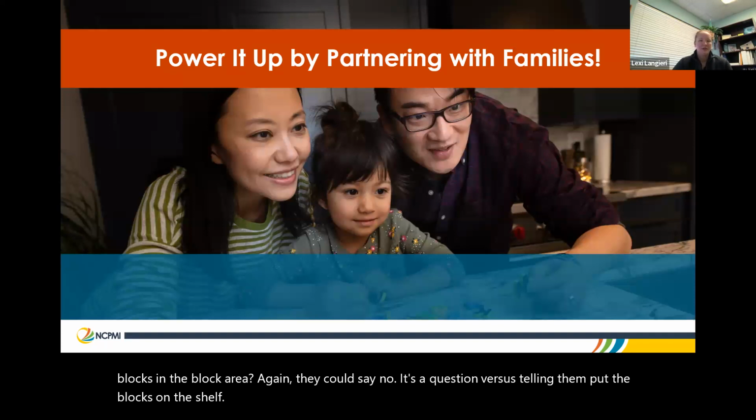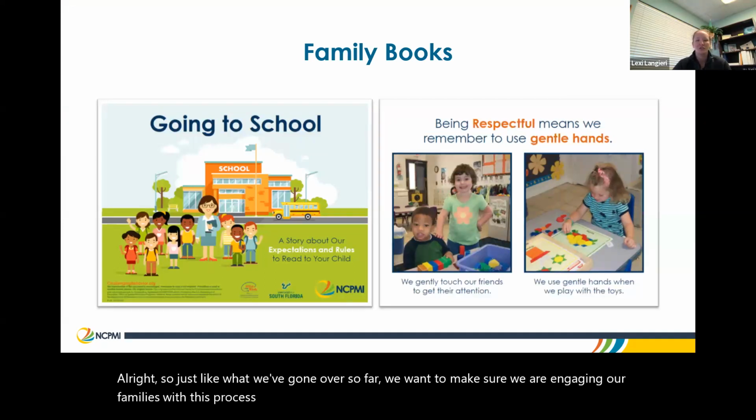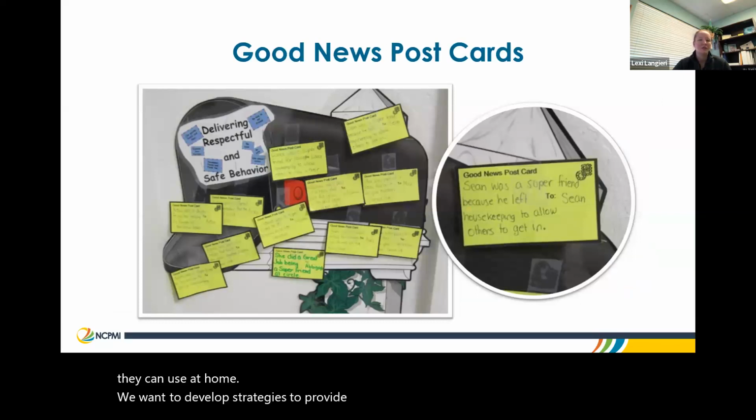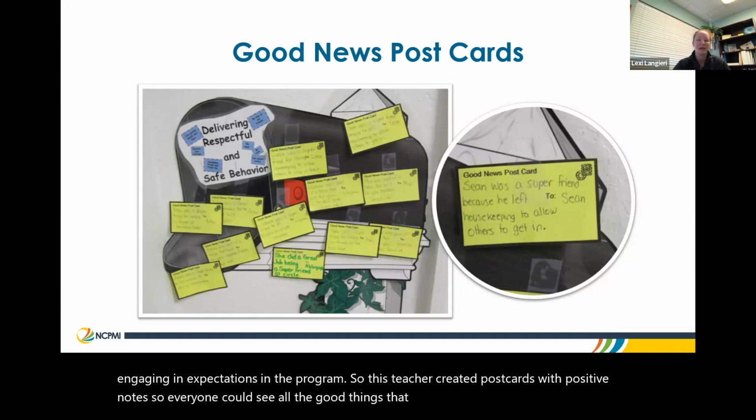All right. So just like what we've gone over so far, we want to make sure we are engaging our families with this process by providing information to families about expectations and rules they can use at home. We want to develop strategies to provide families with information about how children are engaging in expectations in the program. So this teacher created postcards with positive notes so everyone could see all the good things that are happening in the class.